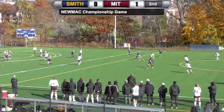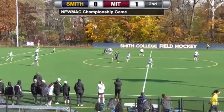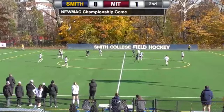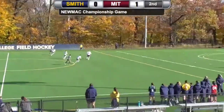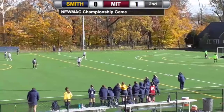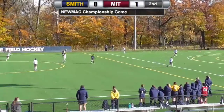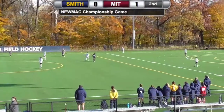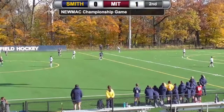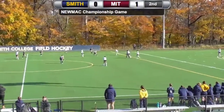Devin Getz working against LaRossi, Biggs, and Ballou. Biggs got possession now. Goes back to Anna, it's back to Bryn Murray. Sends a long ball, but it runs out of bounds. MIT at the 25. It's probably Major Sack over there. Brings it in for MIT.